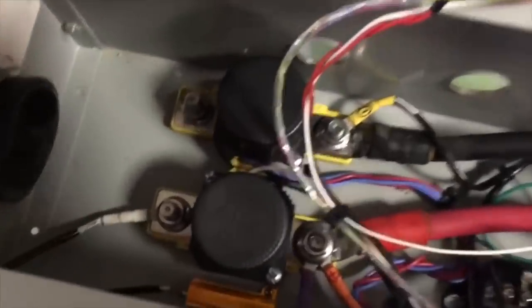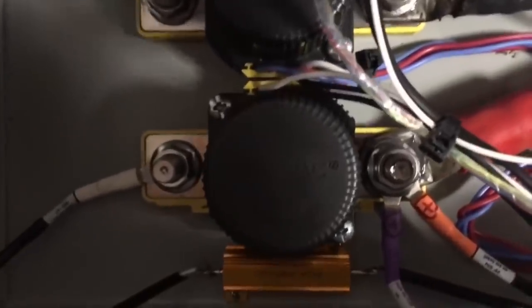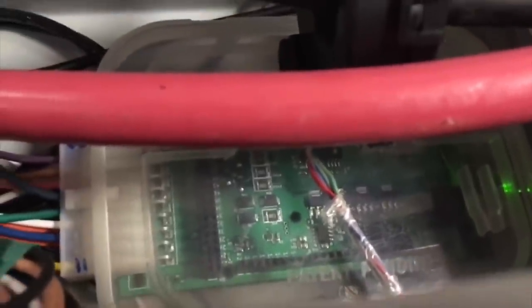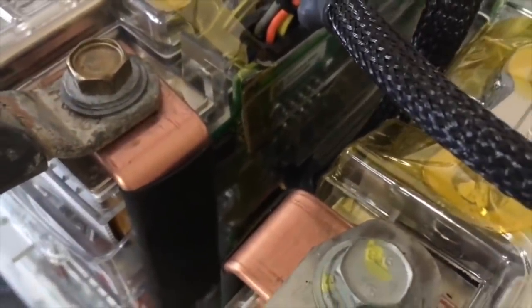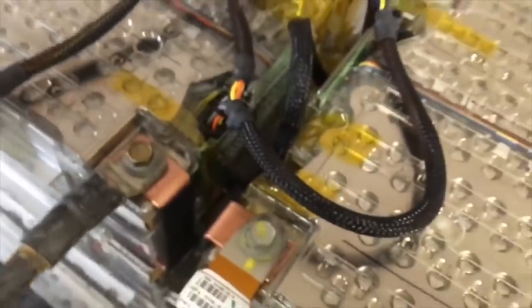So this box has a positive contactor and a negative contactor. There's a pre-charge resistor. These are the cables coming in from the battery. They will go out from those two terminals to my inverters at 48 volts. But the magic beans are right here. This is the circuit board that Jack sells that talks to the Tesla modules, specifically the battery management system on each of the Tesla modules. You can see a blinking little light there. That's the battery management system.